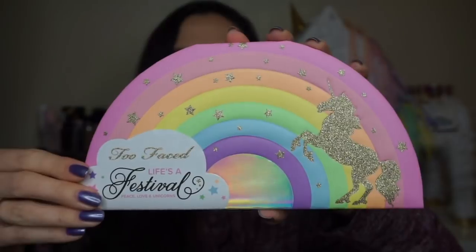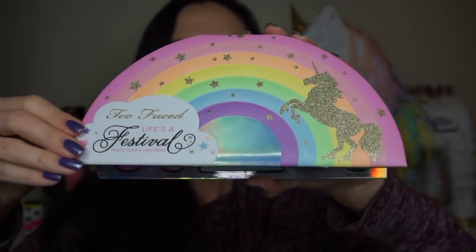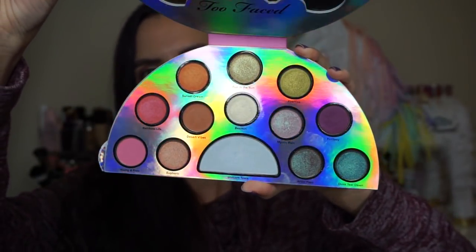I have a feeling that this is what you really came for. The eyeshadow palette. This is so stinking cute, isn't it? This is a 13 pan palette. The large shade here is a face highlighter, although I used it on my eyes. You just do you. This palette is mostly shimmer.